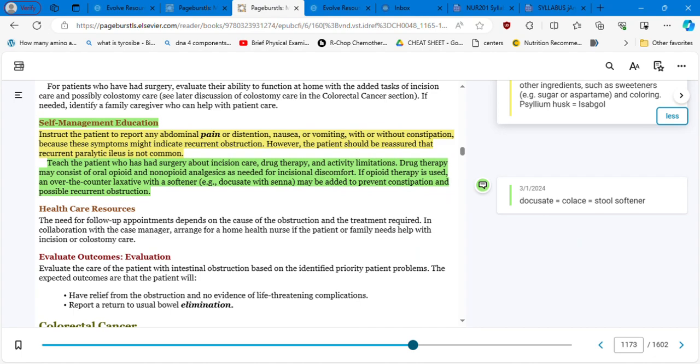Self-management education. Instruct the patient to report any abdominal pain or distension, nausea, vomiting with or without constipation, because these symptoms might indicate recurring obstruction. However, the patient should be reassured that recurring paralytic ileus is not common. Recurrence in this is not common. Teach the patient who has had surgery about incision care, drug therapy, and activity limitations. Drug therapy may consist of oral opioid and non-opioid analgesics as needed for incisional discomfort.